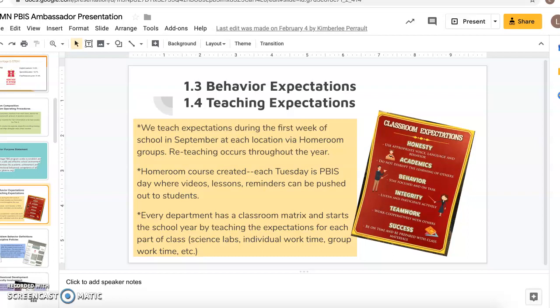We have a big matrix of expectations in each of our major areas. So the lunchroom, the hallways, even the buses, restrooms, every major area you could think of in a school. We make sure that we have a matrix that's followed. And so during the first week of school, all teachers go through that matrix and they teach some specific areas, and then we reteach certain areas based on our data as the year continues.